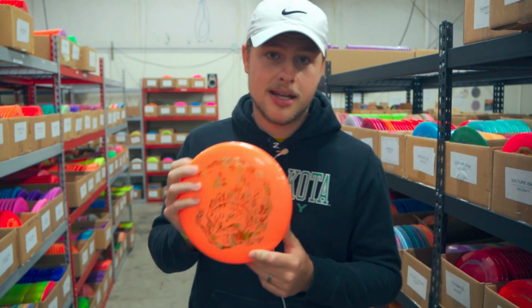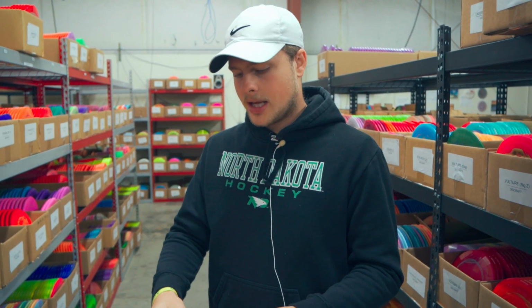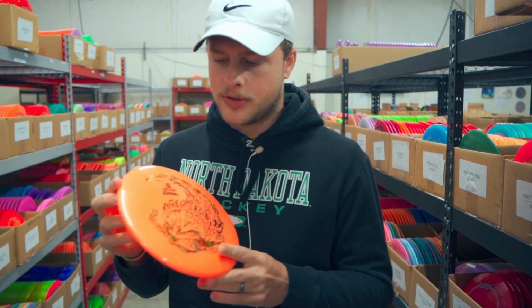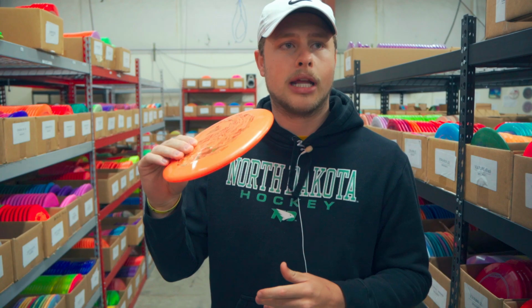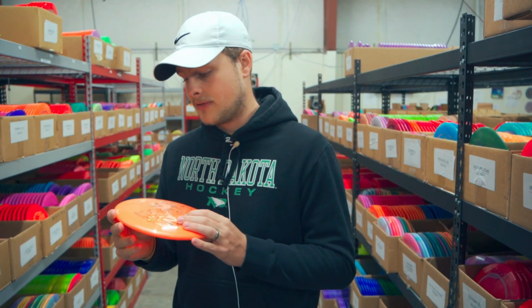Because guess what? The Comet is a really cool flying mid. There are some Discraft pros that throw this disc fantastically. I kind of pranked myself too, because I was throwing it and I was like, I need to give this disc more of a try, because it flies fantastically. It's one of those discs that almost has a parachute on it. It just falls to the ground so slowly. It wants to stay up in the air. Very controllable flying disc. It really does fly fantastic.